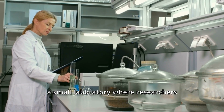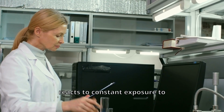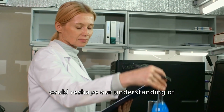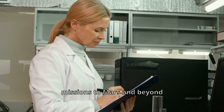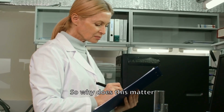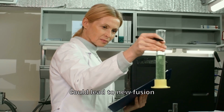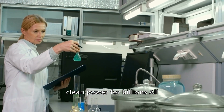The mission will carry a small laboratory where researchers will study how human tissue reacts to constant exposure to intense solar radiation. The data could reshape our understanding of radiation protection for deep space travel, opening the door to crewed missions to Mars and beyond. So why does this matter? Because mastering the Sun's energy could lead to new fusion technologies on Earth, potentially providing clean power for billions.